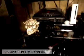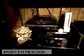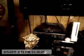And below that, got an old Fisher stereo cabinet here, which I've got a good chunk of my Tron collectibles in it for Tron Legacy, and then above that got my DVD player, my Xbox 360, my Nintendo Wii, and now my Atari Jaguar that I've been playing to death.